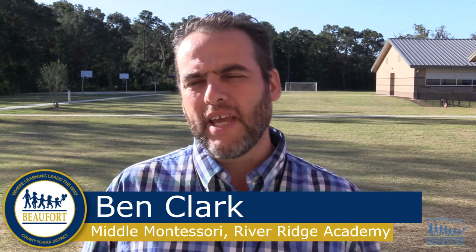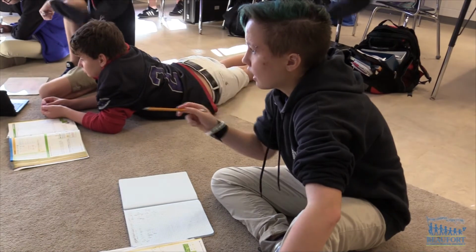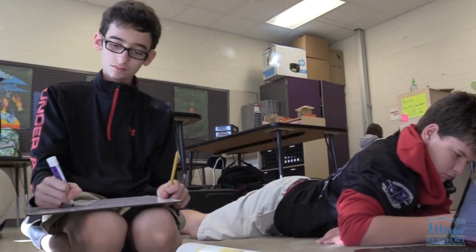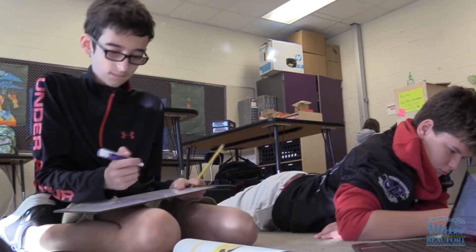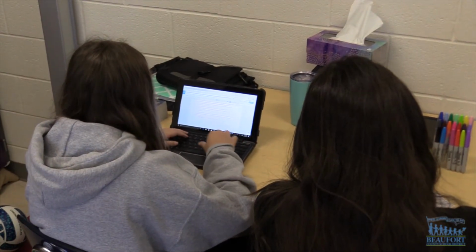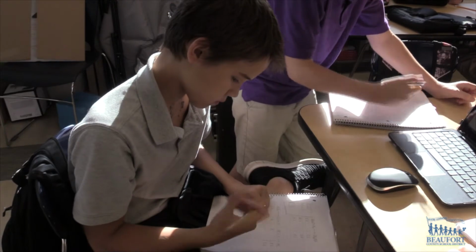It teaches them, for me, the key that I want them to grasp is independence. Montessori is all about the materials, the concrete, but once they reach that middle level, they call it abstraction. They don't need those materials anymore. They have to be able to do it in their head and on paper. So you see a lot of built-in projects. The goal is for them to be creative. So when we give a project, it's pretty open-ended.